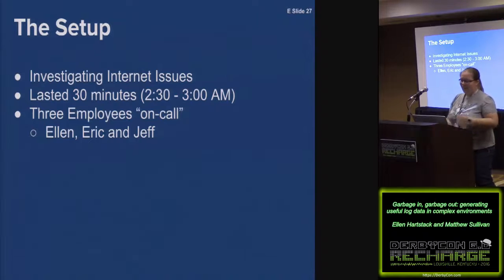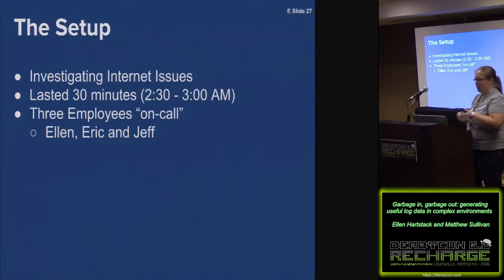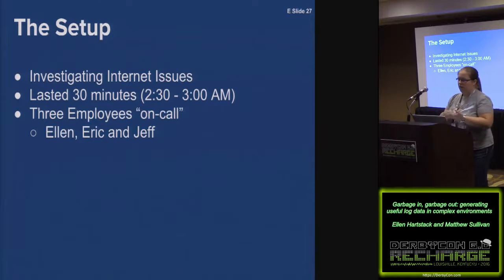Okay, so here's the setup of our little scenario. It's an evening shift, a little bitty tiny shop. They've got 3 employees on call, and their internet connection just dies. They can't load pages. Pages that do load take minutes, like CNN. You're just waiting. And the issue lasts about 30 minutes or so. So they submit some sort of ticket for our team to look into. And we have 3 employees on call: Eric, myself, and Jeff.